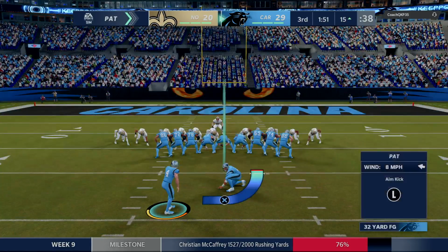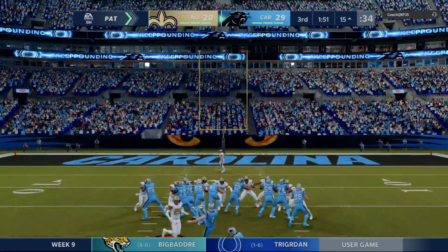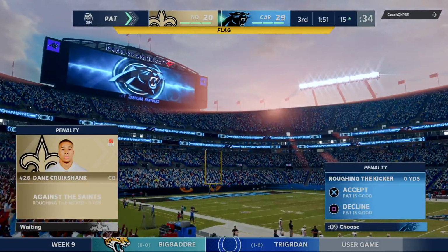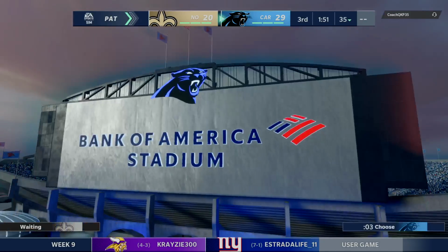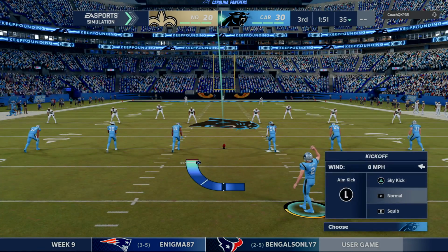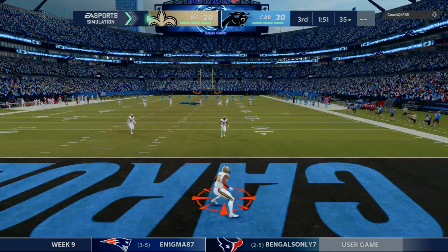Now Joey Slye for the point after. And the kick makes it through, but flags come flying in as well. It appears we're going to get a roughing call tacked on. So they elect to decline it. And why not? Just go ahead and let the play stand, and they'll take that. The kickoff unit is out on the field, and they will send this one away.